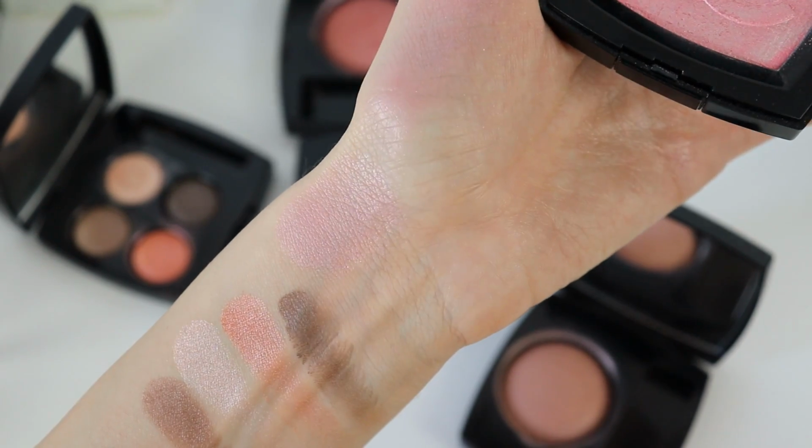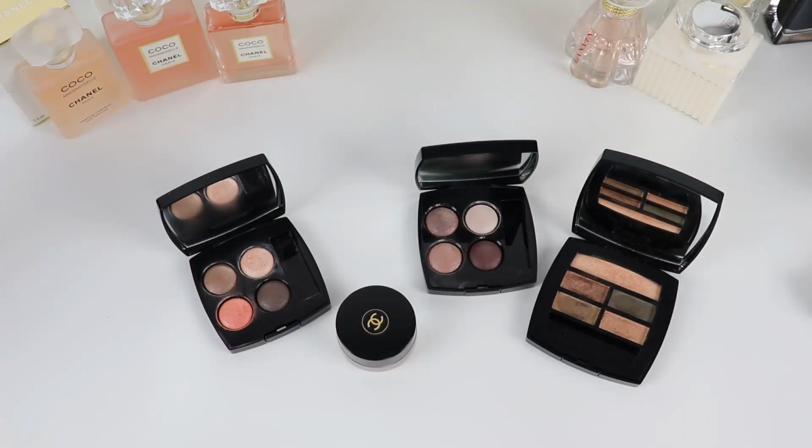And this one is Fantasie de Chanel. Now we're going to be moving on to a few of my favorite and most loved eyeshadow palettes that I have been using a lot in 2023.